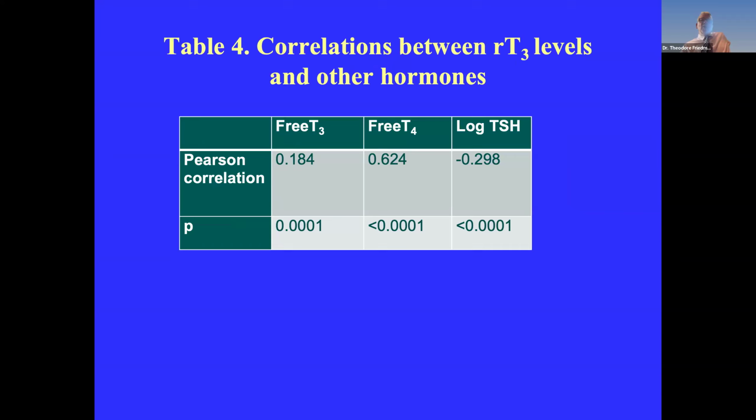We then looked at correlations. This is called a Pearson correlation, and this measures how much the free T3 leads to the reverse T3. And you can see the free T4 and reverse T3s are very highly correlated. So if a patient had a high free T4, they very likely had a high reverse T3. If they had a high free T3, they were a little bit more likely to have a reverse T3, but not nearly as high. And we did the logarithm of the TSH, and the logarithm of TSH was correlated modestly.